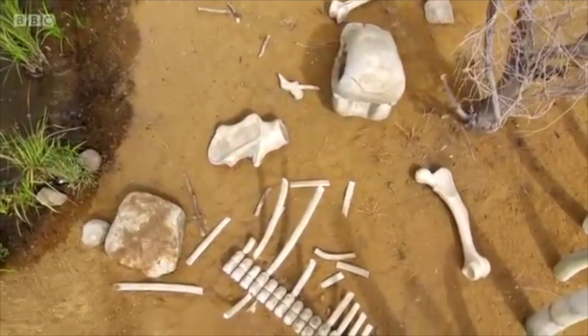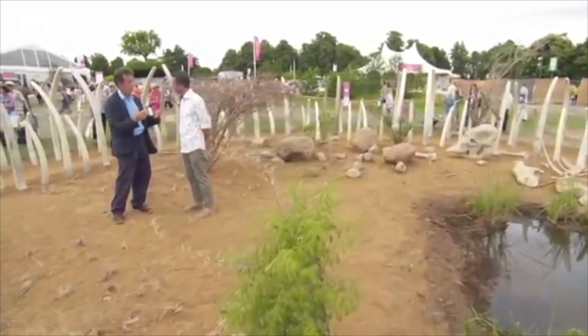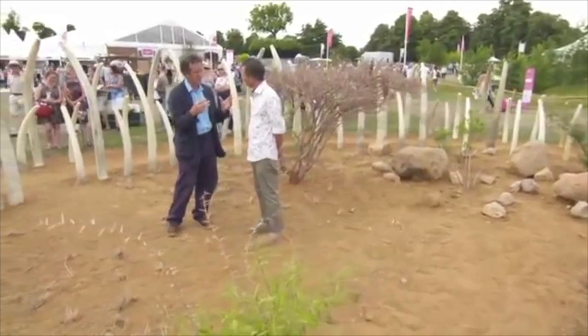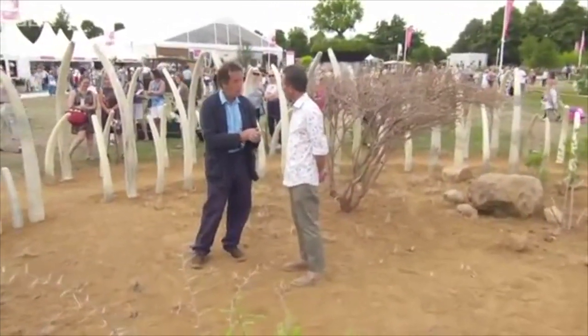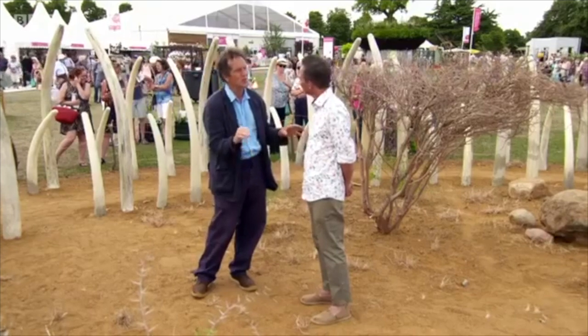Mark, this is an incredibly dramatic garden. And I think everybody looks at it with a mixture of shock and awe, because I don't think a lot of people realise the extent of the ivory trade, and awe because in a funny way it's very beautiful. But I think it's a legitimate question. To what extent is this a recreation of a landscape, and to what extent is it a garden? And what are your feelings about that?